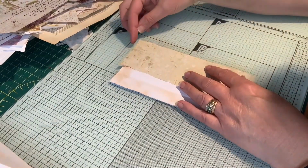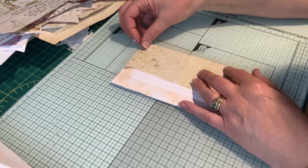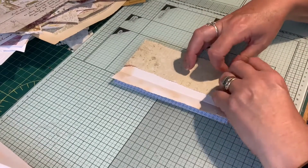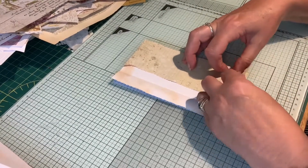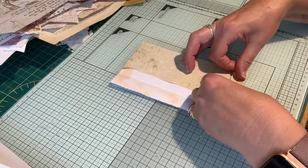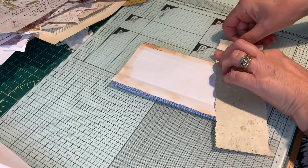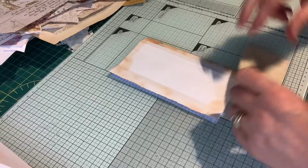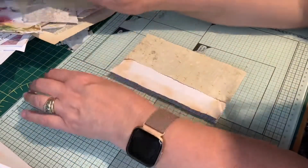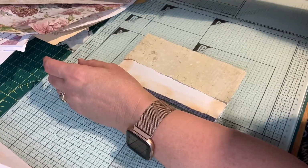And we'll do that to that. So that can go on there. You'd be able to journal on that. It's nice and muted for journaling on. Let's find another one.